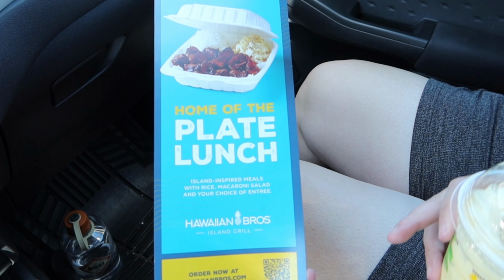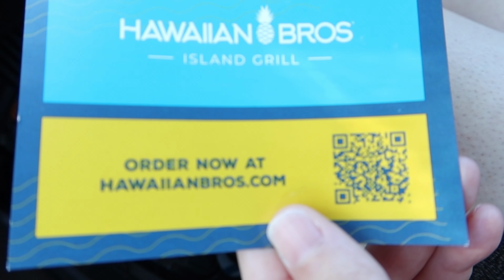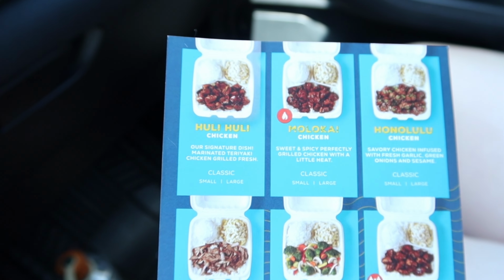Yep. This is a small, right? I think so. I think it's all one size. Maybe all one size. They do have a strawberry one. And you can get these swirled, in case you're wondering. But yeah, this is really good. Let me continue eating this and then whip out the menu real quick for you. Okay, so it's home of the plate lunch. There's a QR code if you guys want to check out their menu or order from Hawaiian Bros. Or find your nearest one. Yep. And here are the plates.